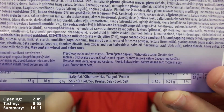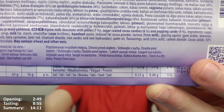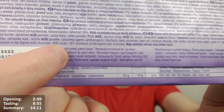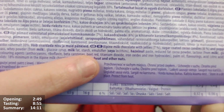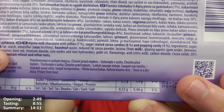Let's have a look on the back, see what it says. See the English description at the bottom there. Alpine milk chocolate with jelly 7%, sugar coated cocoa candies 6%, and popping candy 4%. There we go. So anything else of interest in there? Any palm fat or anything? Can't see anything.